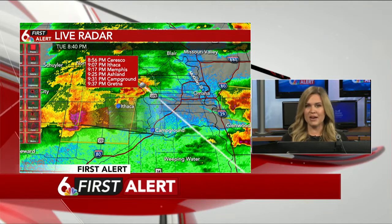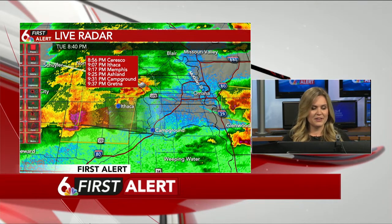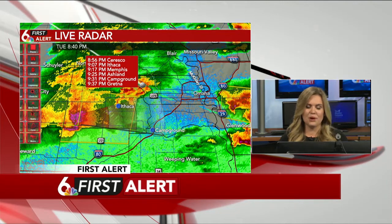As we've been saying, we do have the potential for another round of severe weather into the metro late tonight, and that threat will continue on into the very early morning hours Wednesday, probably wrapping up around 1 a.m. So let's take a look at the latest run here of one of our short-range models and talk about what we could be seeing here as the night goes on. So as we advance to about 9:30, 9:45, you can see another round pushing into the metro. So this is certainly a possibility from some of that storm activity that we have out to the west.